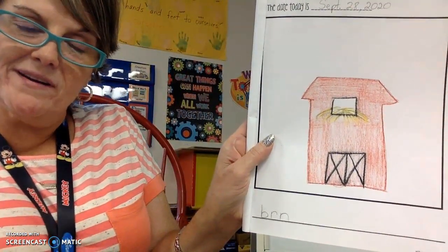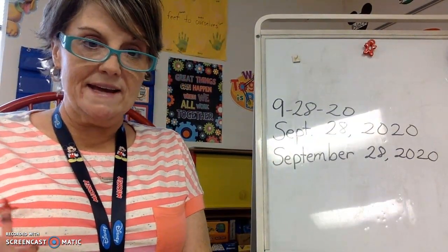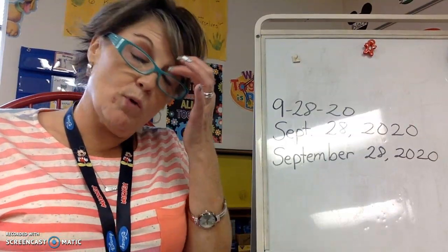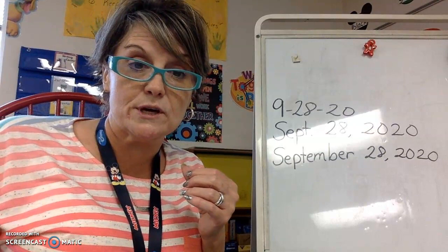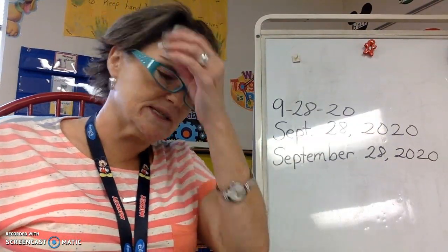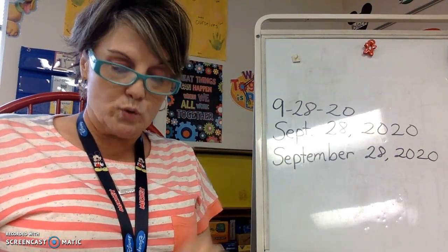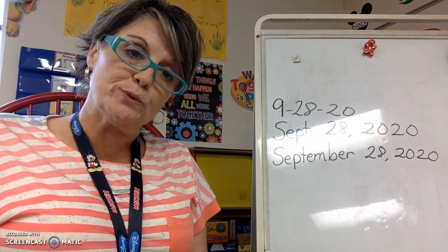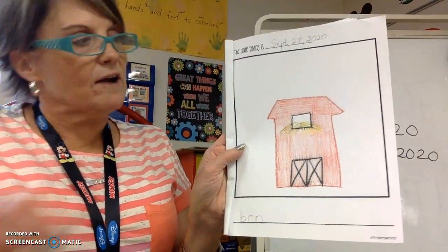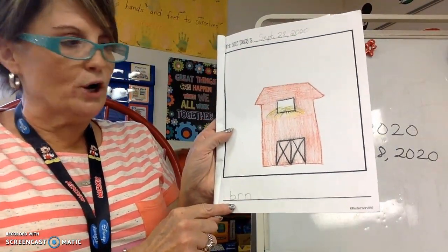So there we go. That's Mrs. Hensley's barn. Okay, now I want you to write the date. I want you to draw your picture. I want you to write the sounds that you hear. No help from an adult, no help from siblings. I want you to listen to the sounds that you hear, write those letters of the sound you hear, and then color your picture, just like Mrs. Hensley did.